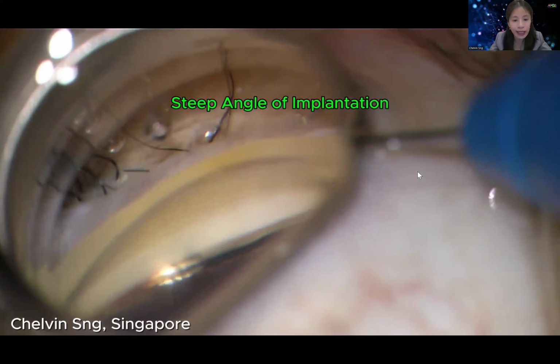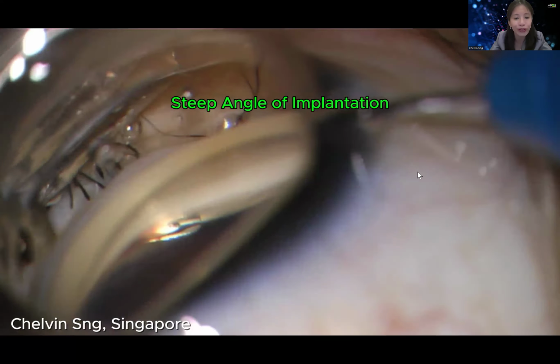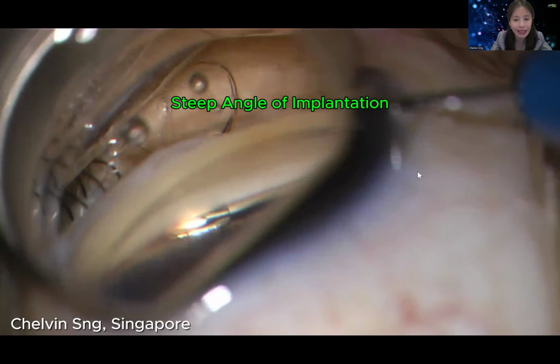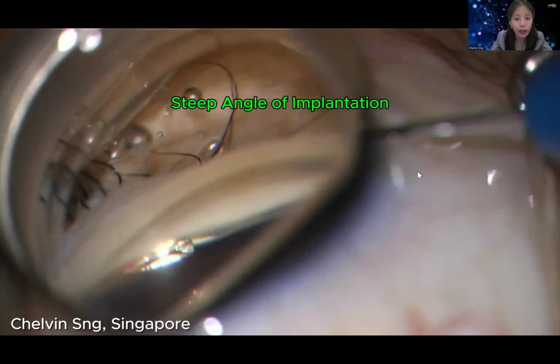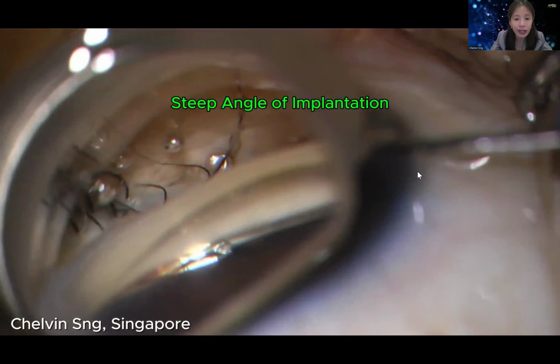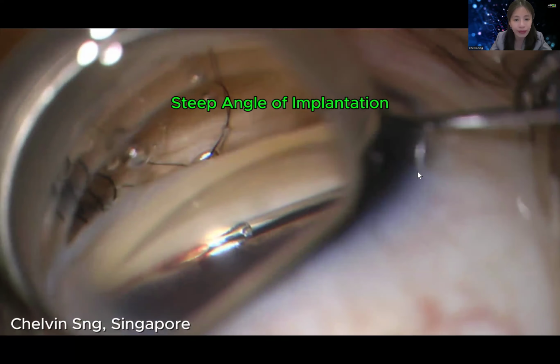There was a lot of resistance felt when turning the wheel, and it's important not to turn the wheel forcefully when you encounter resistance. As the wheel was turned, instead of the Hydrus advancing, the injector was pushed backwards.